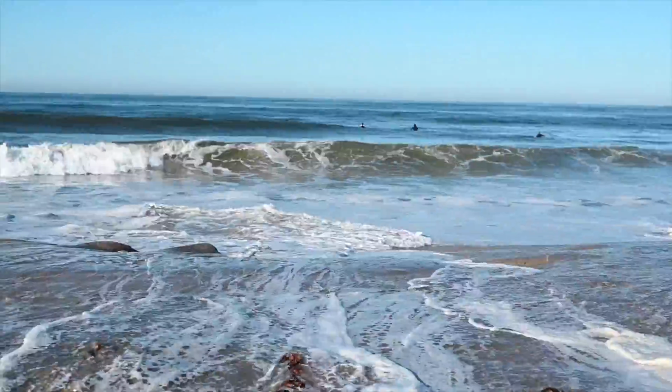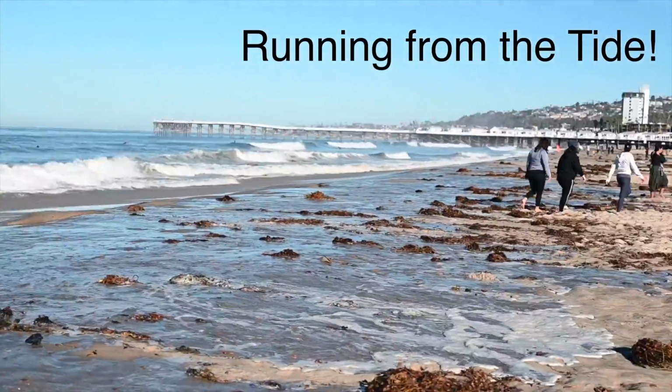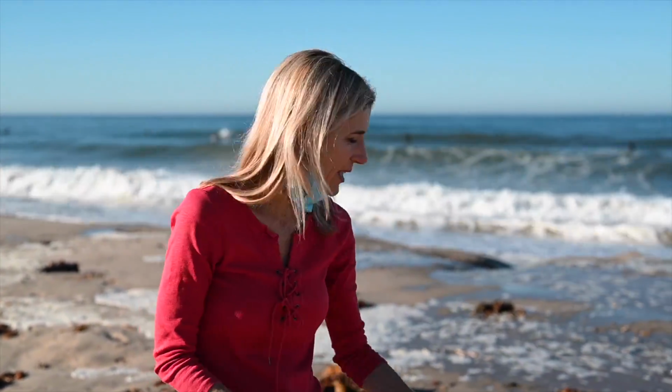So we're out here. Check it out. We have to keep moving on the beach here at Mission Beach because the tide keeps coming in higher and higher. We're out here today to check out the high tides.